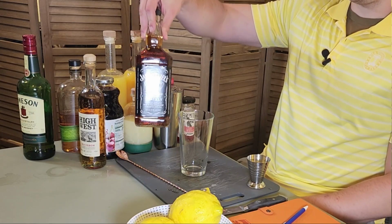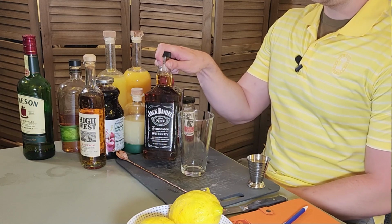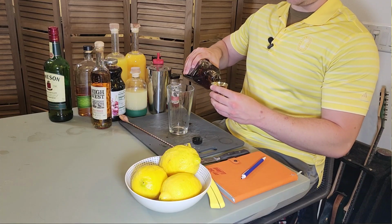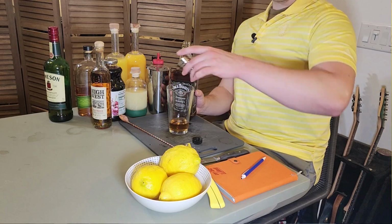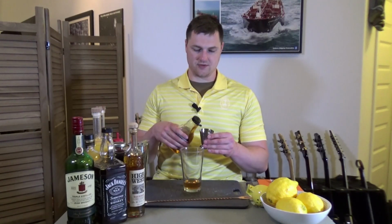So first we're going to talk about the Tennessee Stud, which is Jack Daniel's, agave syrup and lemon juice. It is literally just a sour, but it is made with Jack Daniel's and agave instead of simple syrup. We're going to want 2 ounces of Old No. 7 Jack Daniel's Tennessee whiskey. We're going to need 1 ounce of agave syrup. I am not even going to pretend to know how to make agave syrup, so I'm using store-bought agave syrup.